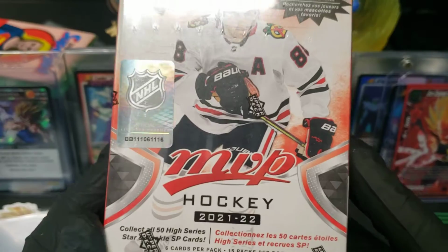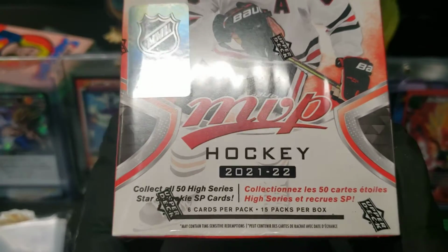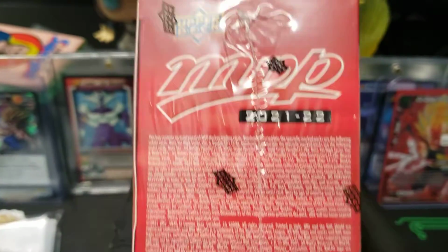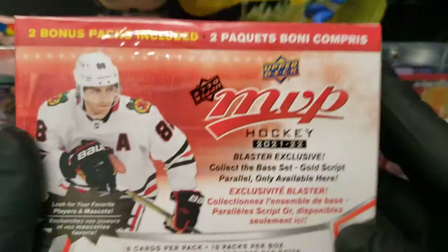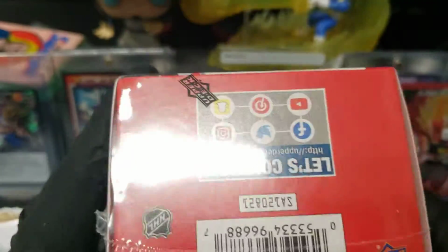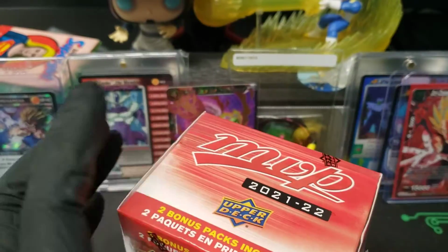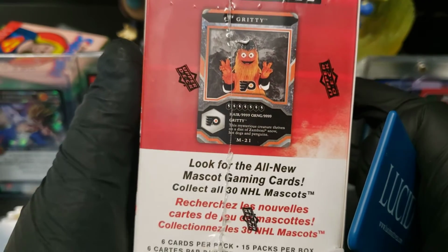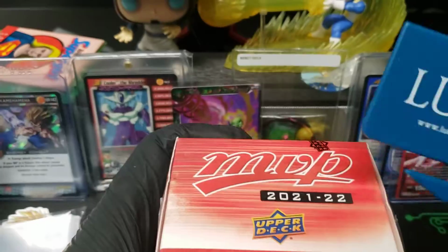So y'all can hear my really good mispronunciations of hockey players. MVP 2021 through 2022 Upper Deck. It's all the cool stuff if you want to look at the box. I don't know. Some people like to look at the box, I guess. Let's see. Oh, we skipped aside. There we go. Look for the all-new Mascot Gaming Cards. Ooh. I want a Vegas Golden Knight.